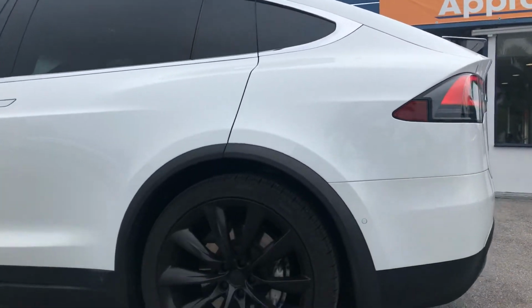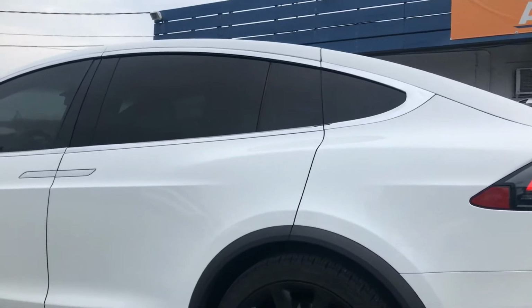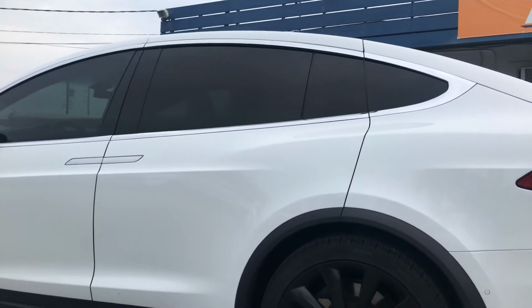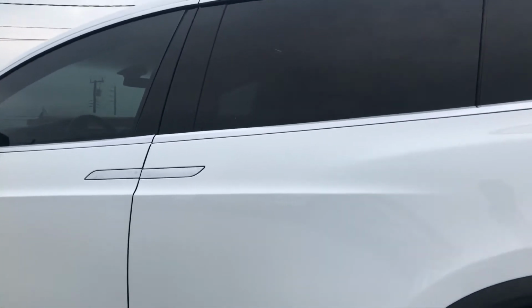These wheels do not come with this car. These are custom wheels. The customer who's trading in this car is getting a new Tesla Model X and he's switching these wheels. You will have the factory wheels put back on this vehicle when you take delivery, and I will try to get you some video of those wheels.